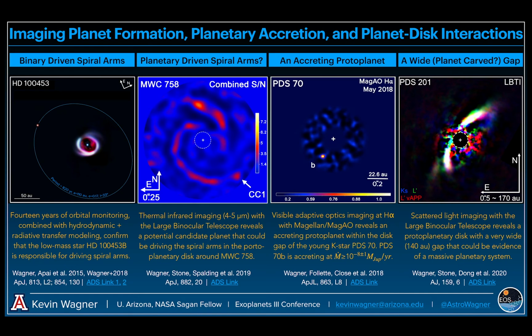The third system, MWC758, is one of the spiral disks that I mentioned previously. Like HD 10453, the spiral arms in this disk are likely driven by a massive companion. However, in this case, the lack of a low-mass stellar companion implies that the spiral arms are instead driven by a giant planet. We imaged MWC758 in the thermal infrared with the Large Binocular Telescope and discovered a candidate giant planet with many of the anticipated properties of the planet responsible for the spiral arms. While we aren't confident yet that the object labeled CC1, or Companion Candidate 1, in this image is actually a giant planet, our team is continuing to follow up these observations in order to answer this question.